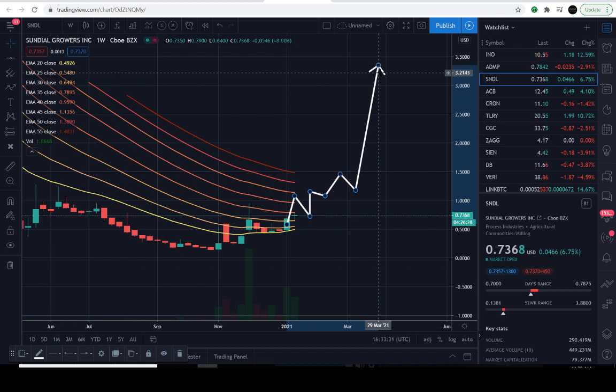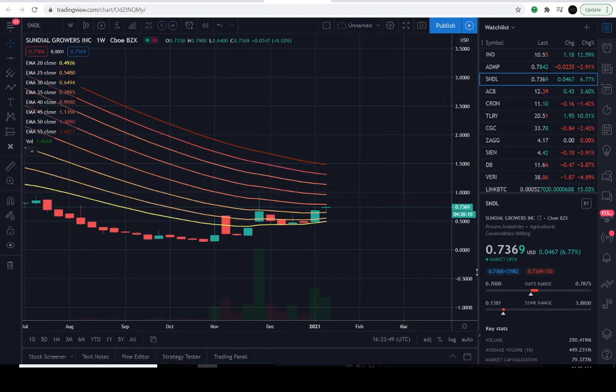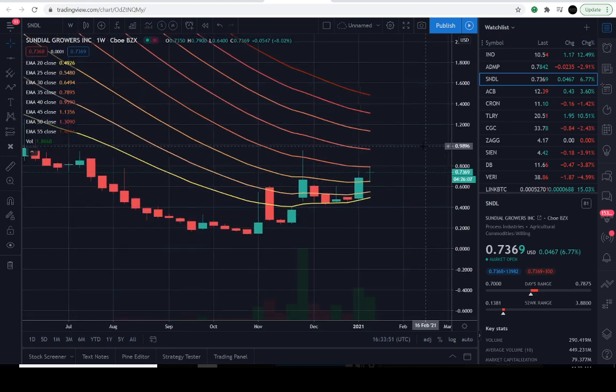I just did an example of it breaking above $3, if it actually continues this challenge that I think it's facing, so to speak. Not necessarily a challenge. It just has to break above. It just has to get the sellers out of the way. The sellers are still interested in this symbol, and they haven't backed down just yet. The obligation is still the same on Sndl.